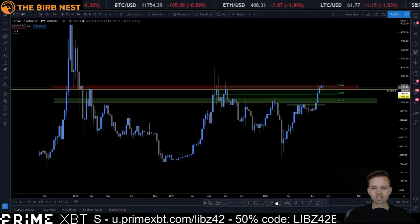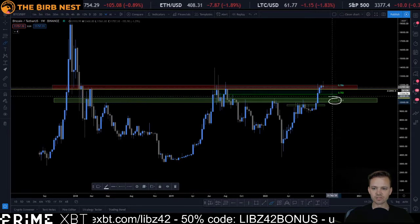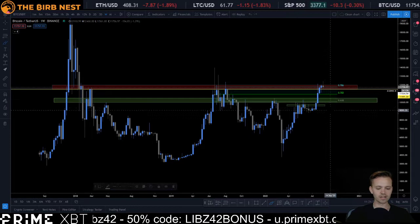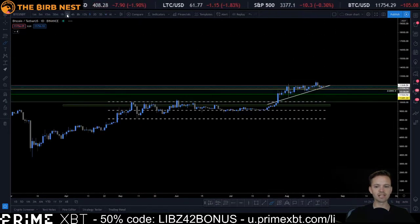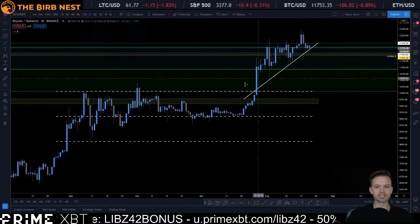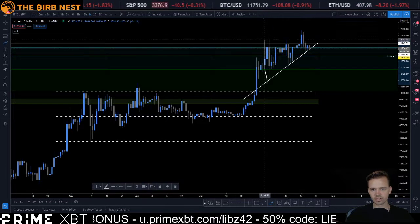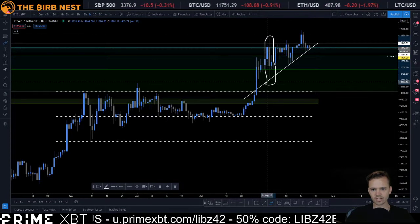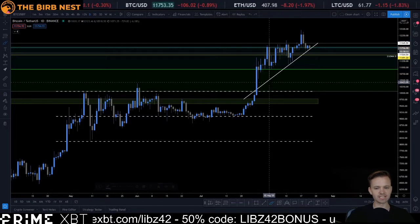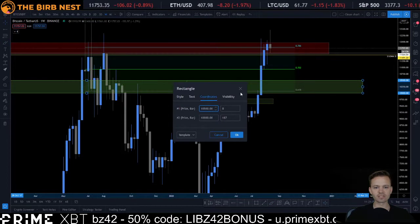We also have to consider one very, very important thing here, that this is untested support, right? So we broke above this area and it's now untested on the higher time frames. If you look at the daily, you might remember this crazy dump that we had on the 2nd of August. The low of this dump was actually 10,518, and the high of this box right here is 10,500.